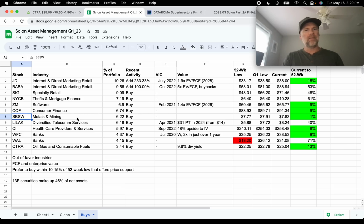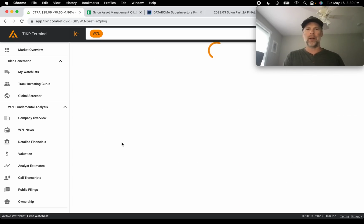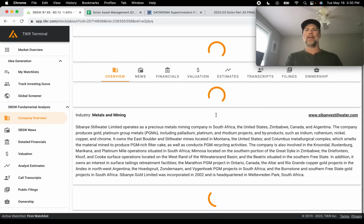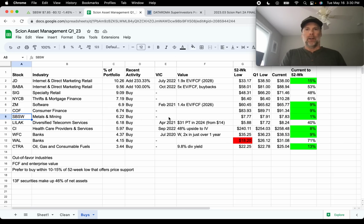The next one, this is a mining company. I don't recall where it is. Let's just take a peek. Sibanye Stillwater. I'm sure I'm totally butchering that name. But it looks like it is a precious metals mining company in South Africa, the US, Zimbabwe, Canada, Argentina. So a mining company with pretty wide reach. Again, there's no write-up on Value Investors Club. We're basically at the 52-week low there. So, a lot of negativity around this company right now for whatever reason.